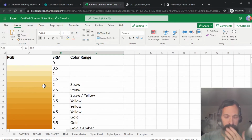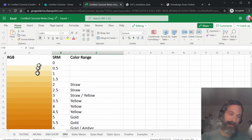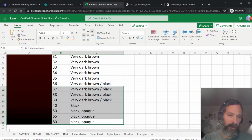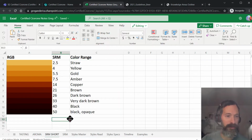SRM. SRM is fun for me because now I have all the colors aligned with the color ranges. So, straw, yellow, gold, amber, copper, brown, black, right? And all the subshades. So I kind of have this thing where I can hold it up and say, okay, I said it was yellow. I said it was amber. Oh, okay. How does it align in the actual SRM colors? I just wanted to do that as a thing. It might be a little overthinking things. And then if I don't want to have all the shades, I just have the high level averages of them all so I can pull it up. It's something I found useful.